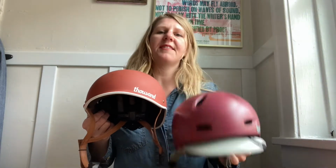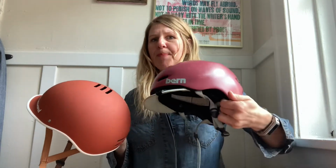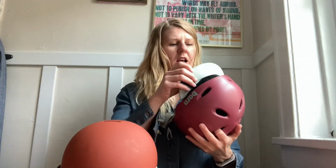So another feature you'll see on both of these is the fact that both of these helmets have a visor. You can kind of see to the side. Obviously, Bern's visor has a little bit longer brim, whereas this one's a little bit shorter. The Bern visor can actually be removed. This is just a kit. You could buy another kit for it.